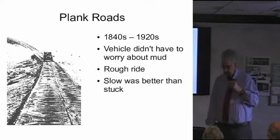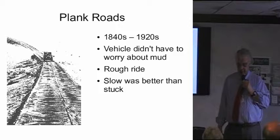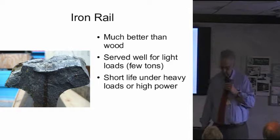Then looking at this, someone decided, you know, if we're real careful about how we're operating, we could cover just a portion of that with iron rail.